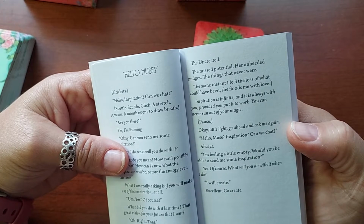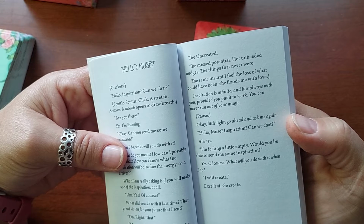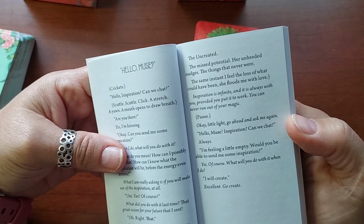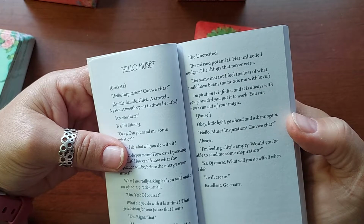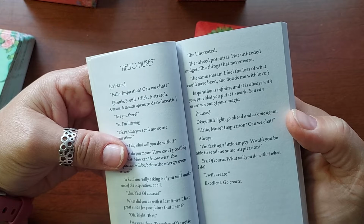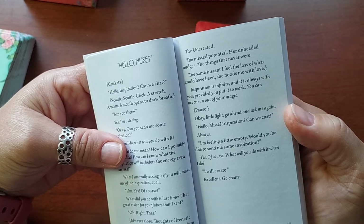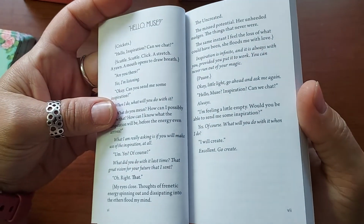Pause. Okay, little light, go ahead and ask me again. Hello, Muse. Inspiration. Can we chat? Always. I am feeling a little empty. Would you be able to send me some inspiration? Yes, of course. What will you do with it when I do? I will create. Excellent. Go create.